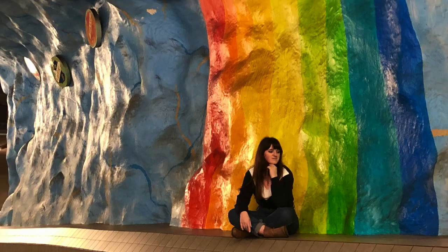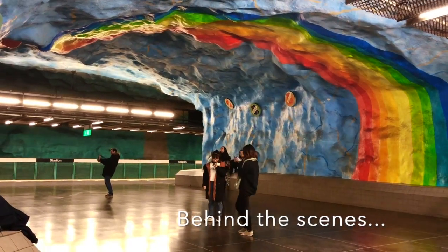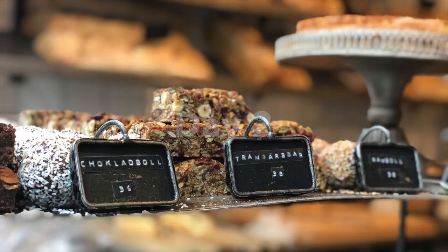Stadion was a super busy station, and it was also our last stop on our first day in Stockholm.